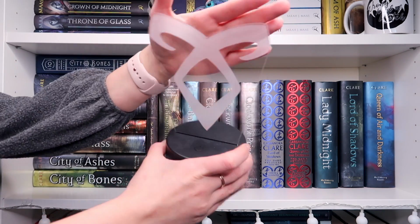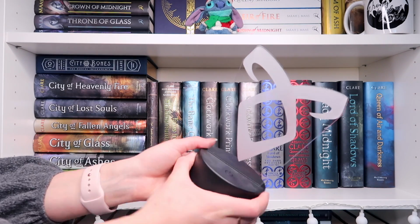And this is actually on, but you really can't tell. I think that the batteries need to be changed. But this is an angelic rune.